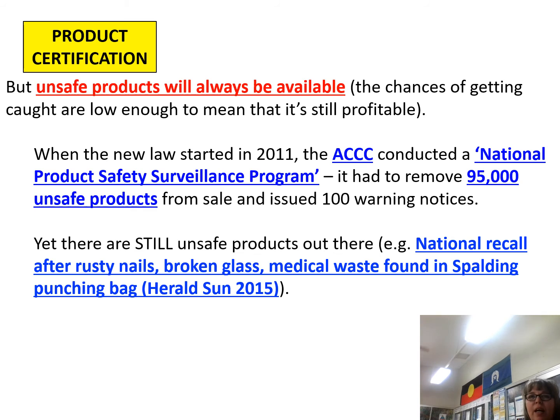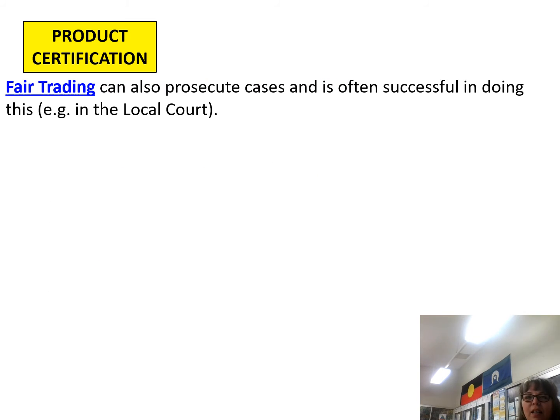For example, national recall after rusty nails, broken glass, medical waste were found in a Spalding punching bag. So, you know, the big bags, well, they split one of them open and they found some very unsafe products inside. Rusty nails, broken glass, and metal.